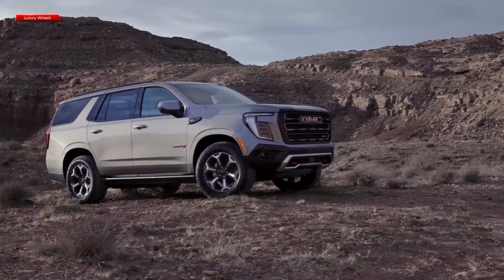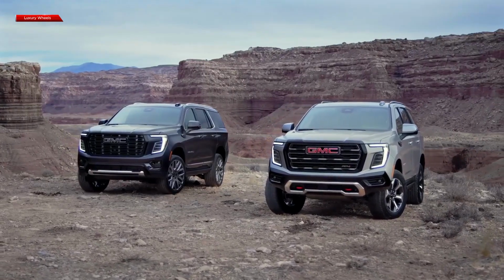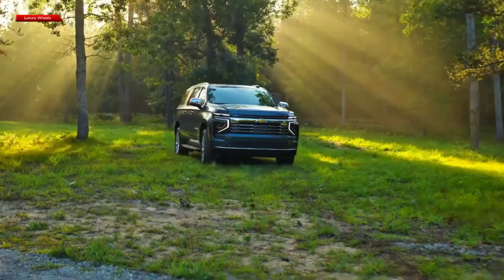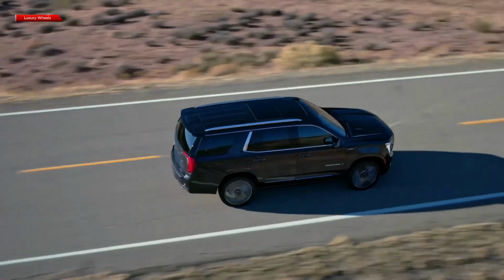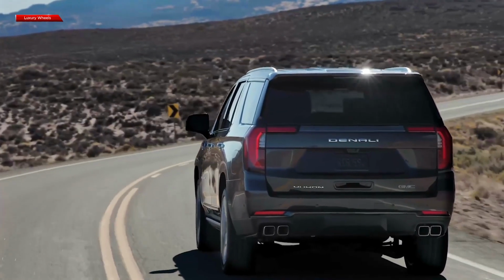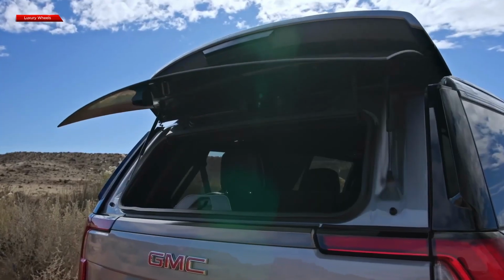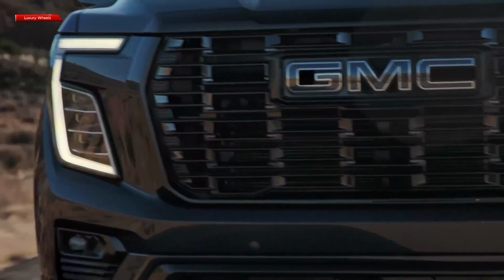So, let's start with a little-known fact. The GMC Yukon and its long wheelbase sibling, the Yukon XL, may have their own unique style and upscale vibe, but they actually share the same platform as the Chevrolet Tahoe and Suburban. This means both offer some seriously torque-rich, fuel-efficient powertrains, including a diesel engine that can get up to 27 miles per gallon on the highway. Plus, with 3 rows of seats for up to 8 passengers and a spacious cargo area, these SUVs are perfect for both road trips and everyday life.